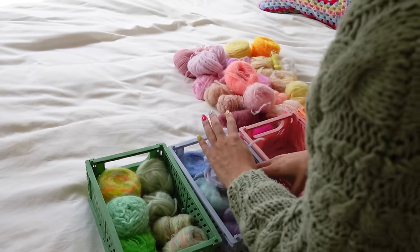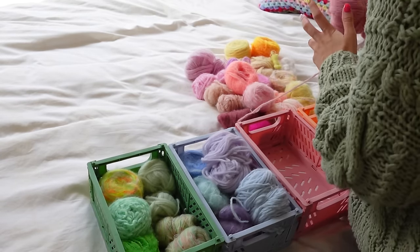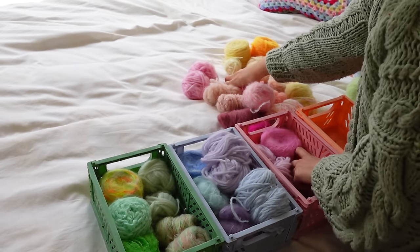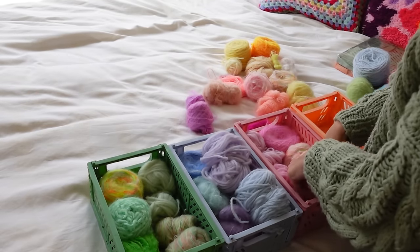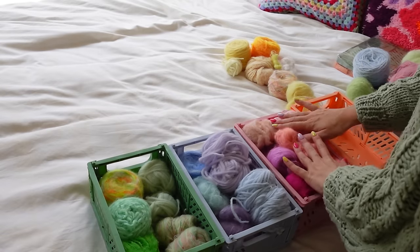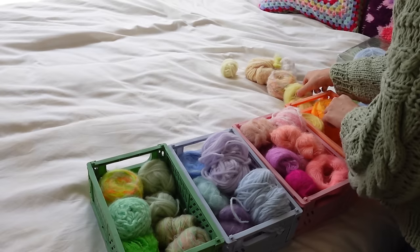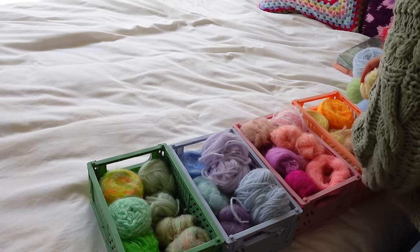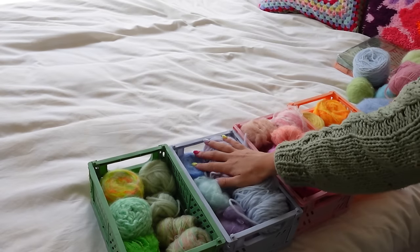That fits because I got rid of stuff. Pink, I'm concerned. This is also giant, so this is not gonna go in there. Everything else, I think, can go in. Maybe I'll put the bigger stuff at the bottom. Okay, that all fits. And then yellow, this I'm not really so concerned about. There we go.